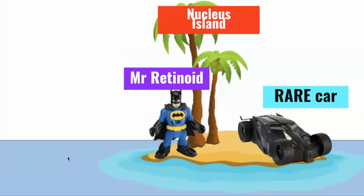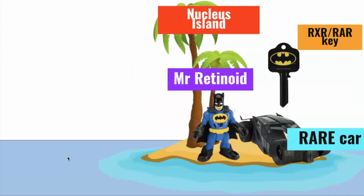Once he gets to the RARE car, he needs to be able to activate and turn on the engine of the RARE car in order to activate the pathways that are involved in the function of retinoids. And in order to do that, he needs to activate the engine with a key. And in this case, it's the retinoic acid receptors, which is RXR or RAR. And by activating the engine with the key, we're able to activate the RARE car, turn on the RARE Batmobile, and allow it to function and work. And that is what happens.